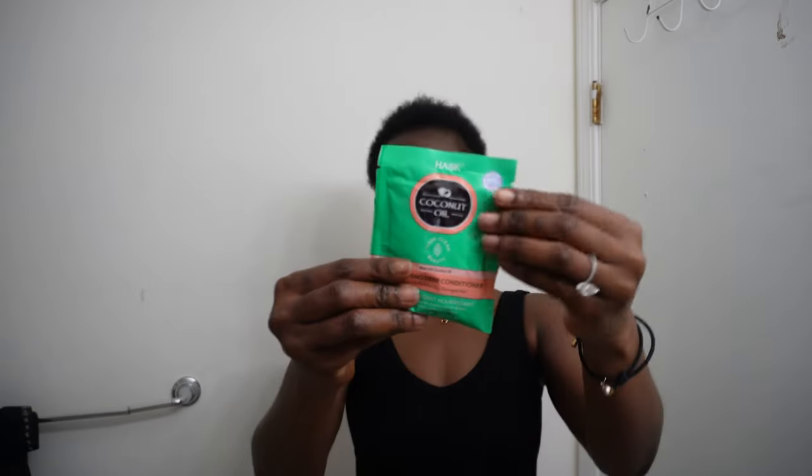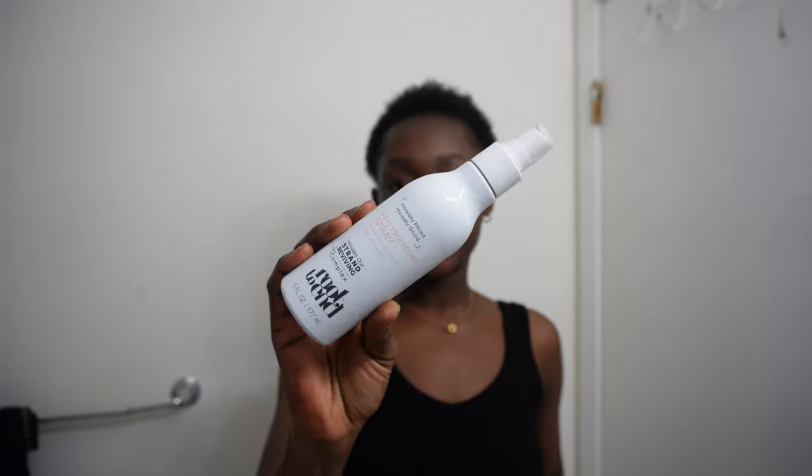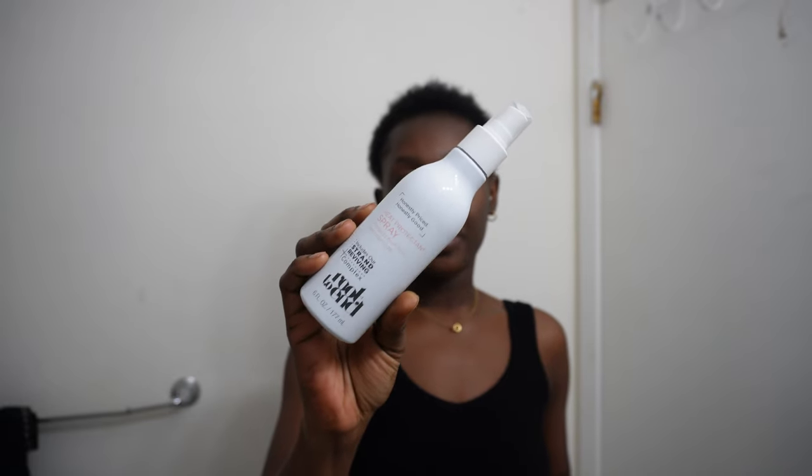And today this is the treatment that I'm going to be using from the brand called Hask. I've tried these products before. I use them every now and then to give myself a deep treatment. If I am doing my deep treatments at home, this is what I usually would use. And then I have my heat protecting spray, which I am going to be using.